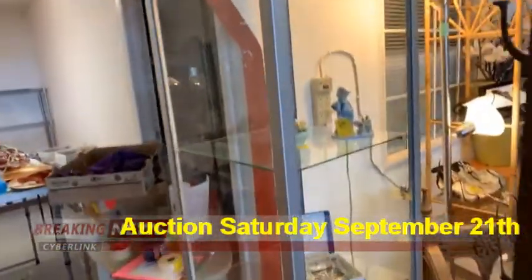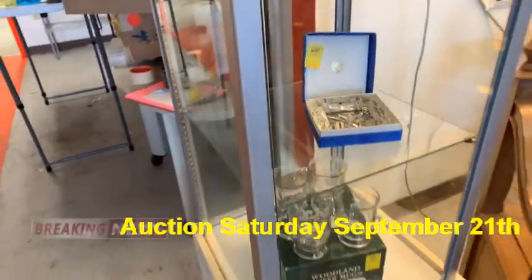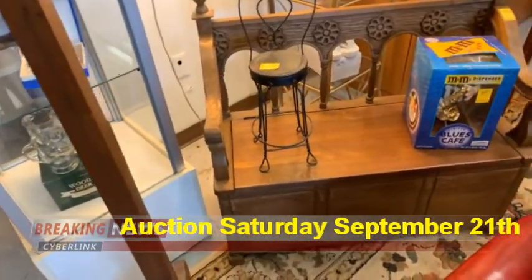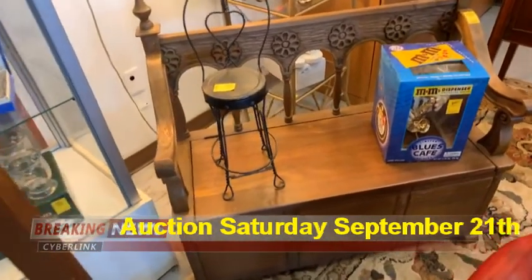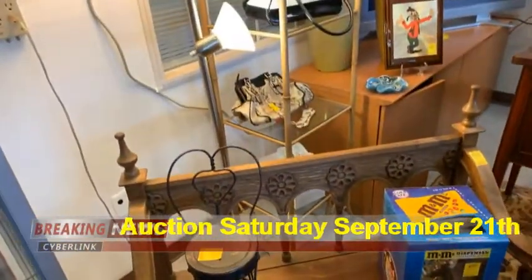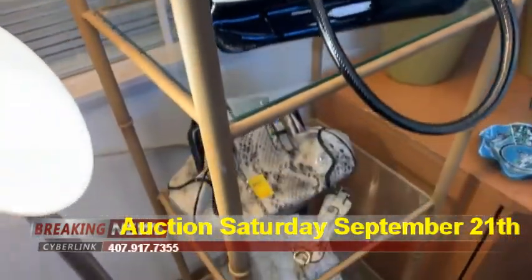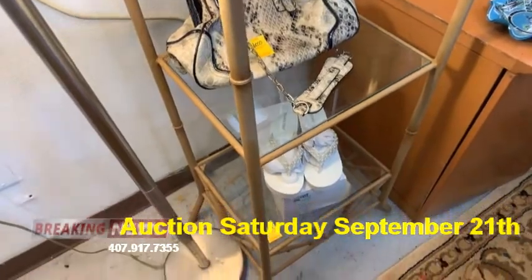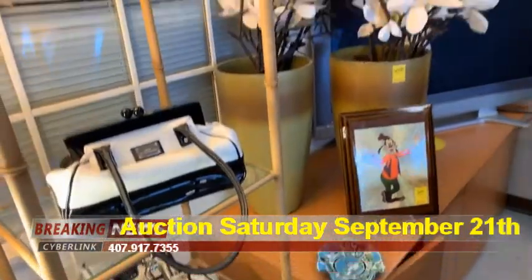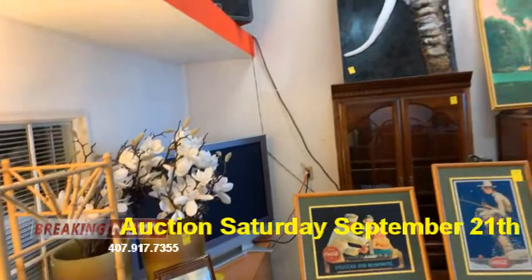In the showcase, we've got all kinds of really neat collectibles. We've got the woodland deer mugs. We've got this nice coat tree, this nice hall seat right here with the bench with the flip-up door. We've got an M&M Limited Blues Cafe. And bringing it over, we've got some really nice brand name purses right here. And that one looks like snake skin. And brand new touch-up shoes. We've got Goofy. We have a TV in the back, a nice flat screen TV that will be powered up and playing for you when you get here.